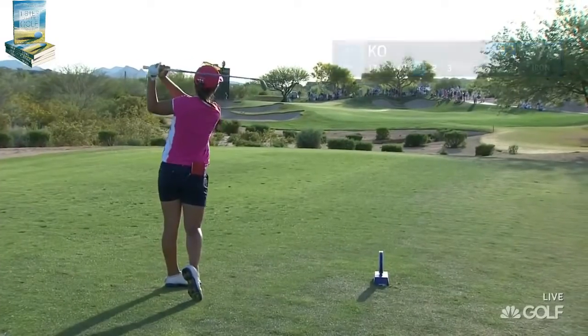I asked her what the difference was between the first 2 days and yesterday. She said she was just a little bit sharper yesterday, hitting it a little closer, giving herself more chances for birdie. She's done it there.